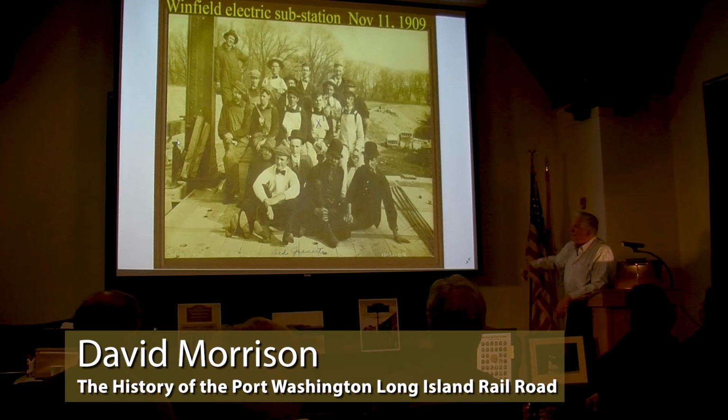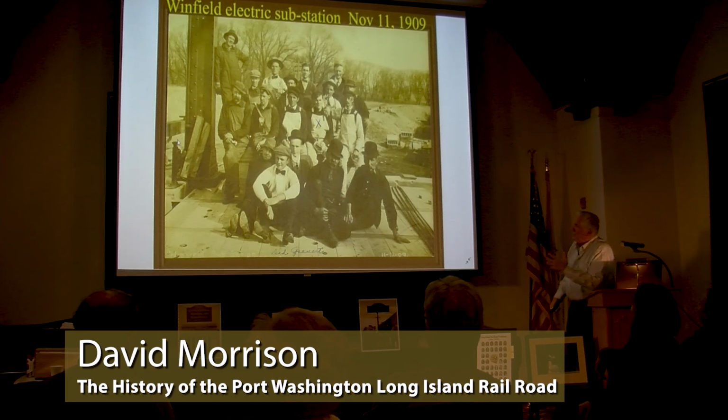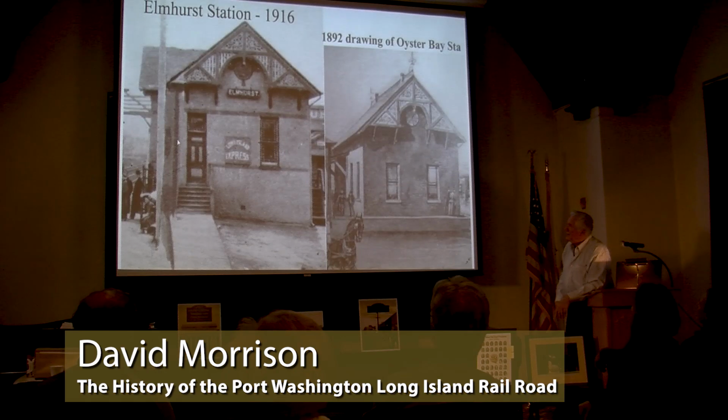This is a fabulous photograph. I got this at one of these antique shows. There's the Winfield electric substation being constructed, and there's the crew. $10 I got it for. I thought that was a nice grab.